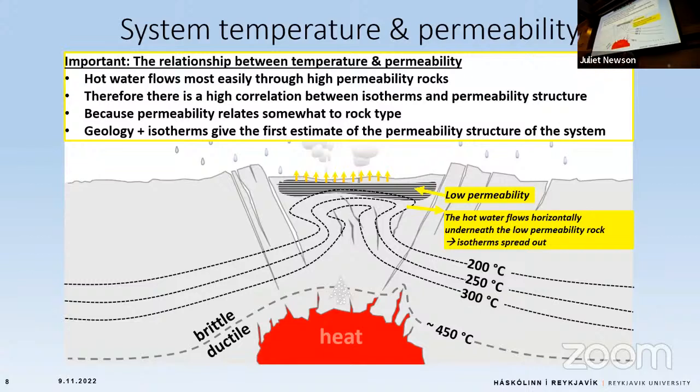So if, for instance, you've got a low permeability rock at the top of the system, and the next slide also shows how this is very common, then the hot water is going to come up and flow sideways. And then the isotherms are going to get more spread out horizontally in a sort of mushroom shape. And I should have drawn one here.